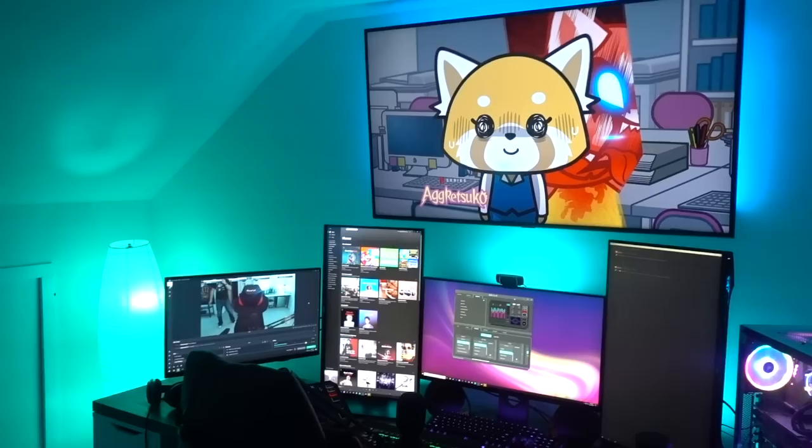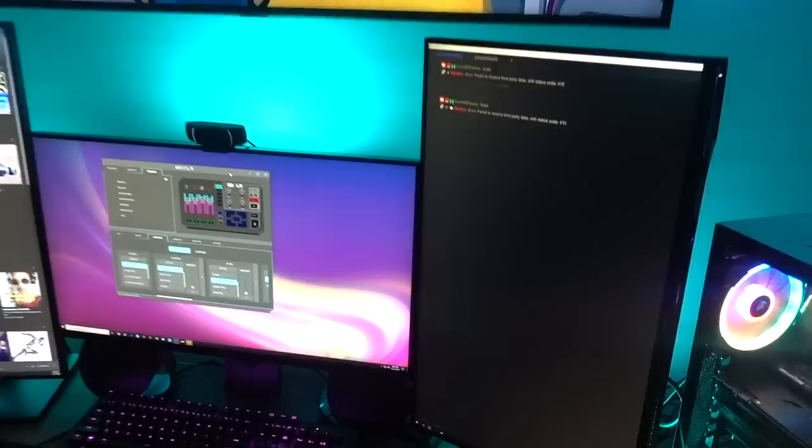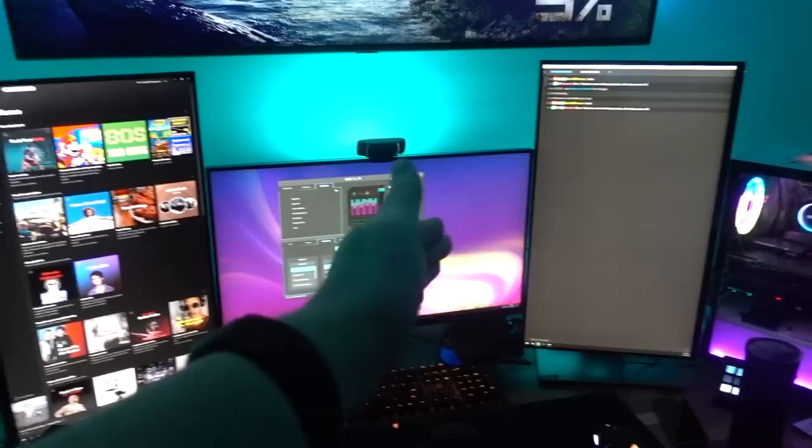It's incredible. Okay, so getting to my monitors. You might notice I have an obsession with displays. I love displays. Always have, always will. So at first, it was just these 3 displays going landscape. These are Dell 144Hz displays. All 3 of them. Absolutely love them.